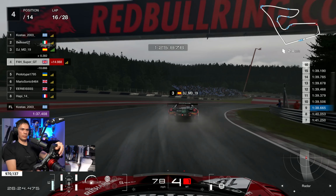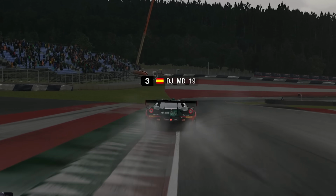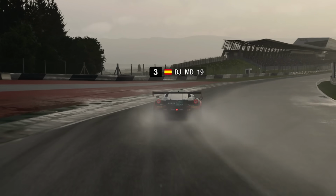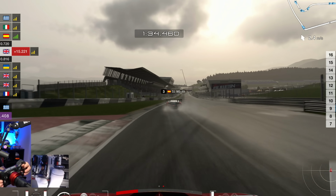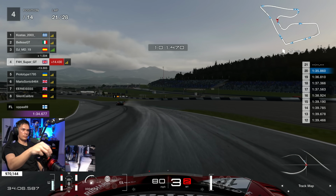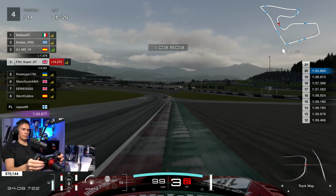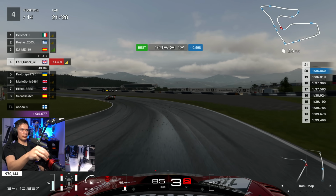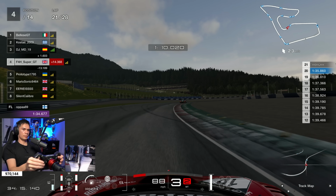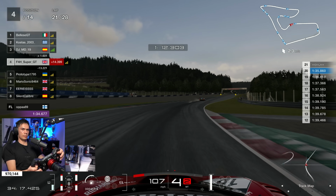My main task now was really just to not let him get away. But look at this. He had a really nice rotation and line through that final corner. Really getting the back end round to get that rotation, get the angle so that you can get on the power just that bit earlier. And that was the key, I think, to the speed around this track. Unlocking that speed, just getting the car to turn nicely before you get on the power.